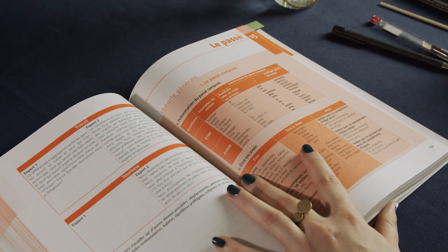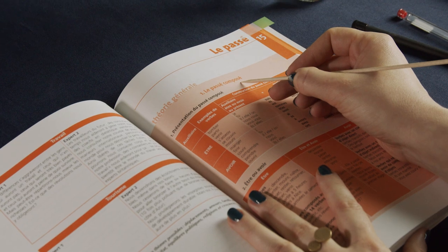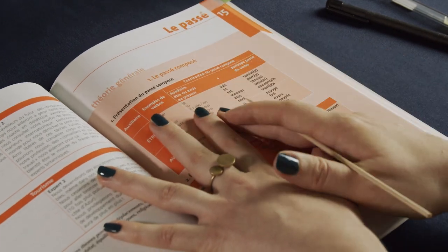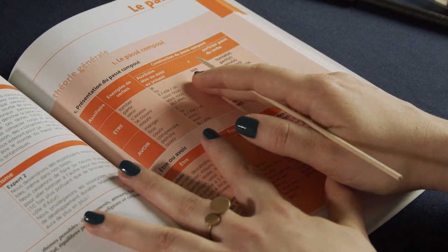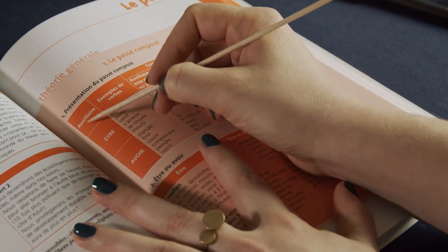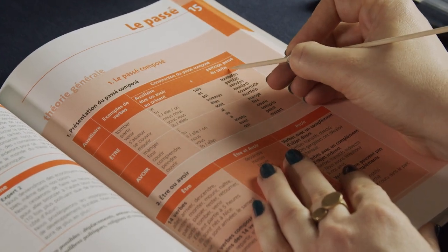Le passé. Théorie générale, le passé composé. So this is a form of the past in French. And if you have learned French, you probably know that you build it by using être or avoir. There would be the auxiliaire. And then the participe passé of the verb.